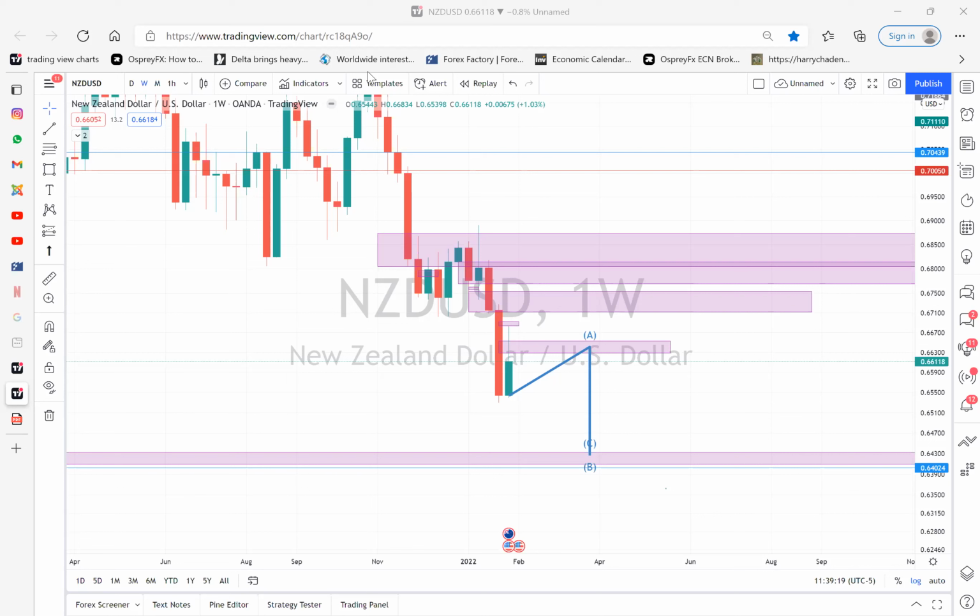Who do you use as a broker? Osprey. Okay. Yeah. Once they drop below 30, you should be good to go. The USD pairs, you want them probably below 10, man.